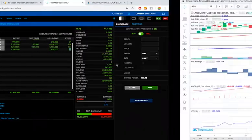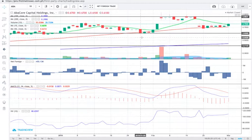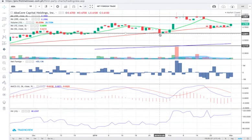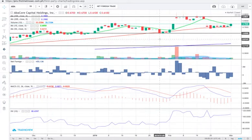If you do have ABA, let's assume you were able to buy ABA somewhere near 0.60. You may want to just do a trade the range strategy, meaning to say, if and when the price draws closer to 0.86, it's either you sell your position there or you stick with your trailing stop loss, like what I've been advising in our private clients forum.